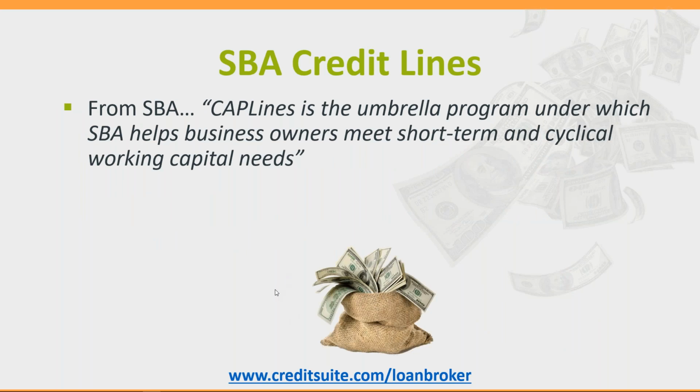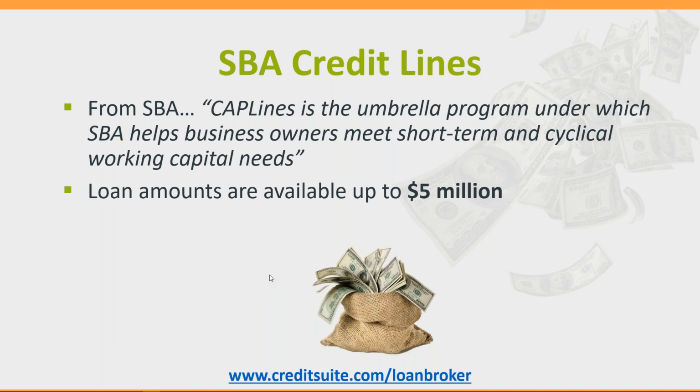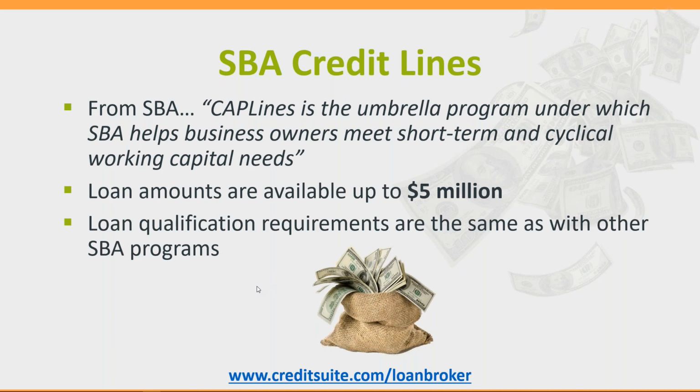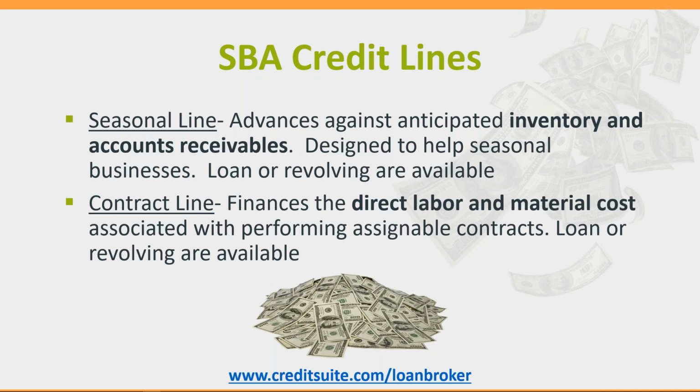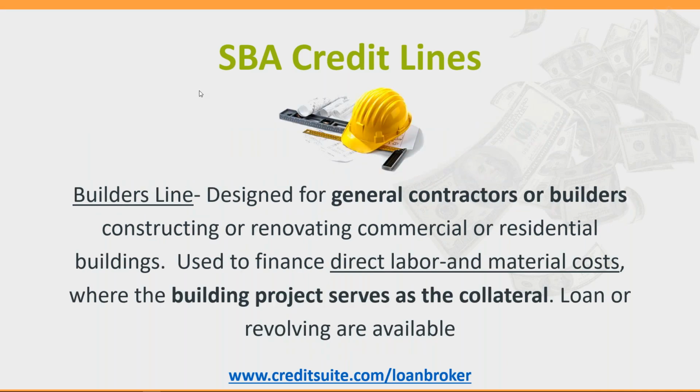So SBA's CAPLines, that's their umbrella program for their credit lines, up to about 5 million, same qualifications that we already talked about. A couple different lines here. A seasonal line is for seasonal businesses, businesses that are busy sometimes of the year and not others. Contract line has to do with direct labor, material costs, very popular for contractors that work for construction projects that wait sometimes many months to get paid. A builder's line, again, for general contractors or builders.